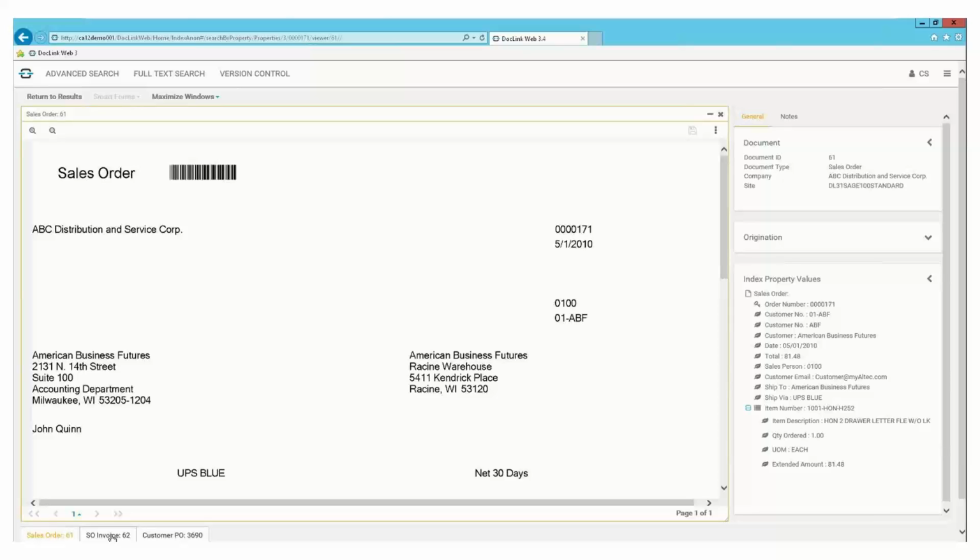Right, now, I wanted to take a moment here and talk about just two basic concepts, and that is document types. Document types are simply the names of documents that occur in our business. AP invoice, check, purchase order, requisition, in this case, sales order, customer PO, right? All of those are sales order acknowledgement. All of those are document names, and those are set up in DocLink.